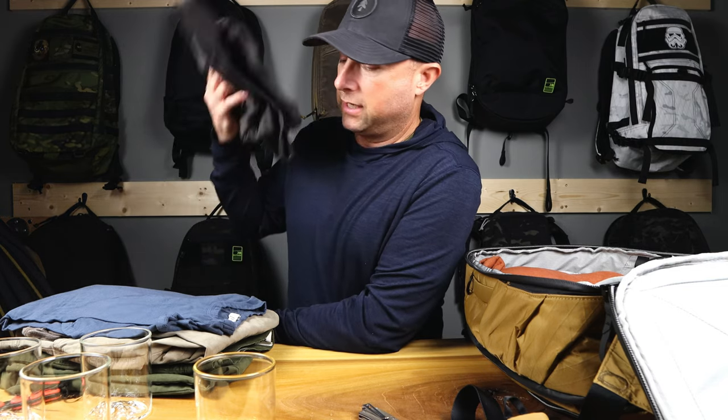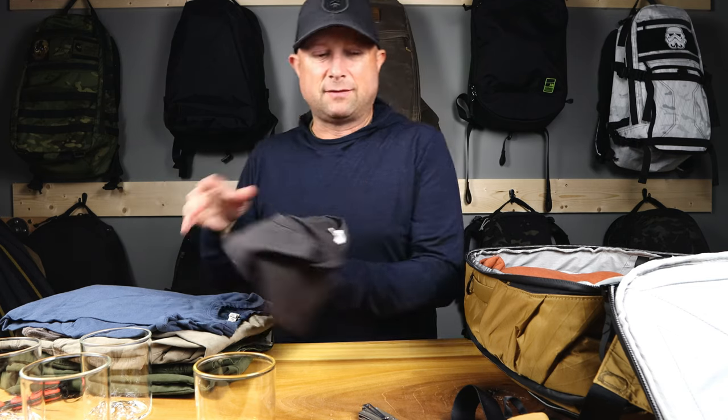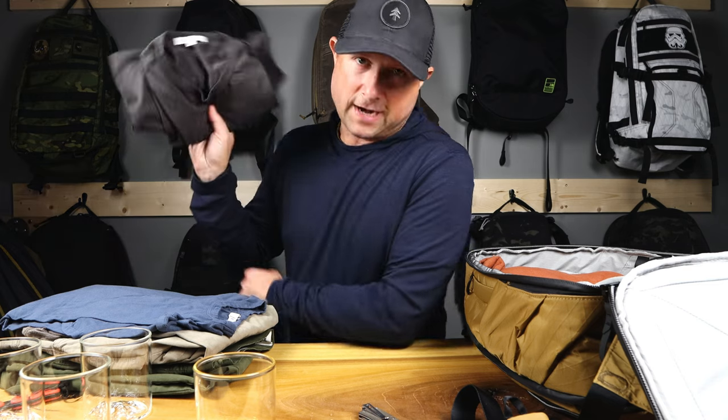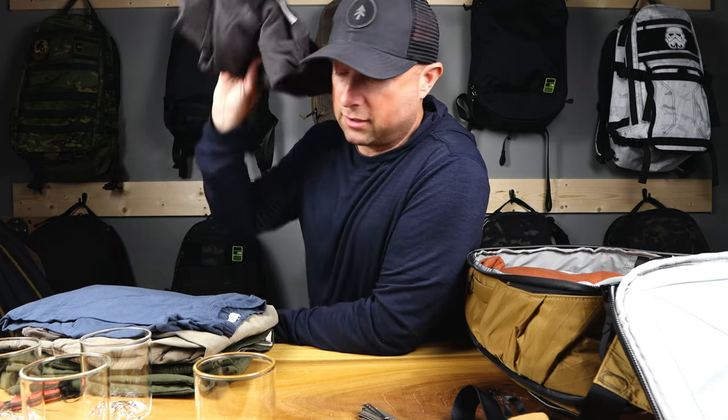Again, washed them several times, they're holding their shape, not shrinking, can't say enough, super comfortable. It's the only t-shirt you'll ever need. And I've had several t-shirts from different brands before, but the Huckberry 45 is the brand that they have on Huckberry, and I would definitely go check them out.